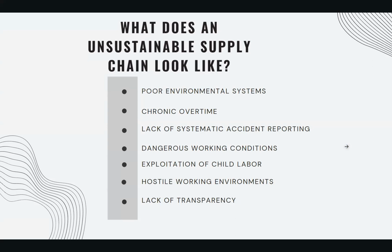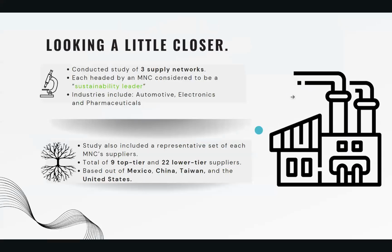And this looks like poor environmental standards, chronic overtime, lack of systematic accident reporting, dangerous working conditions, exploitation of child labor, hostile work environments, and lack of transparency, just to name a few characteristics of an unsustainable supply chain.